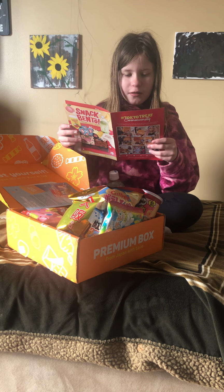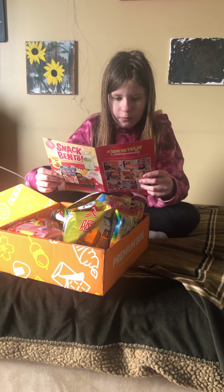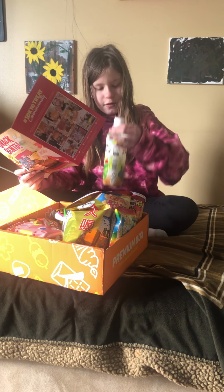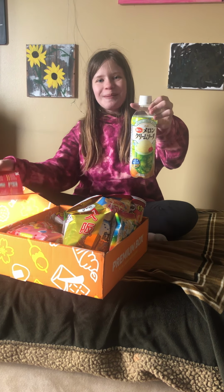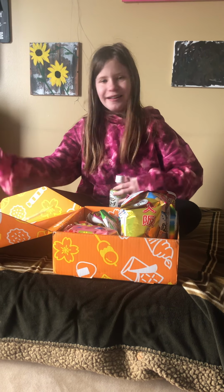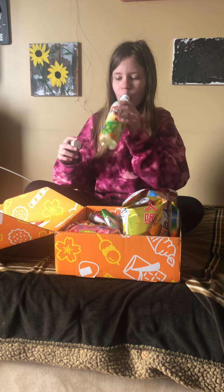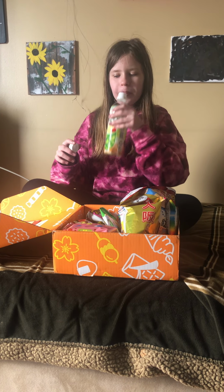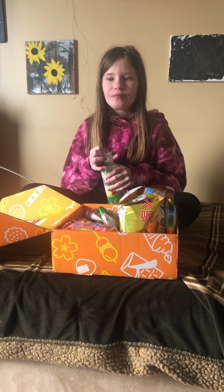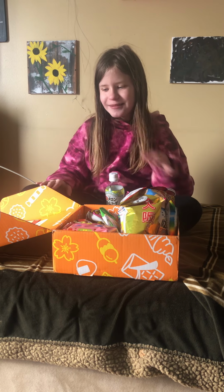What we are gonna be trying first is an Asia melon cream soda. Here it is. Me and my mom already drank it because it was so good. But I guess I'm gonna have a little sip. It is very good. It tastes like a lime, creamy drink.